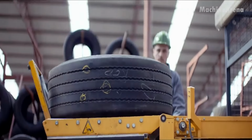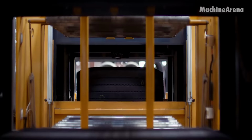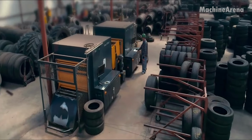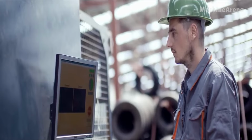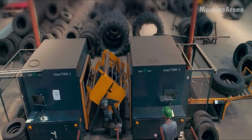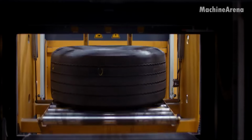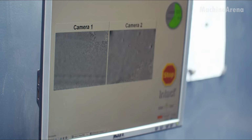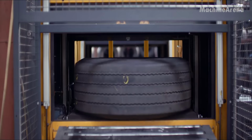Once the casing is smooth and uniform, it moves to the building station, where the real transformation begins. Here, a new layer of high-grade rubber is applied to the outer circumference. This is the new tread, the part that will make contact with the road. Using precision-guided machinery, the tread is wrapped around the tire, aligned perfectly, and pressed tightly.